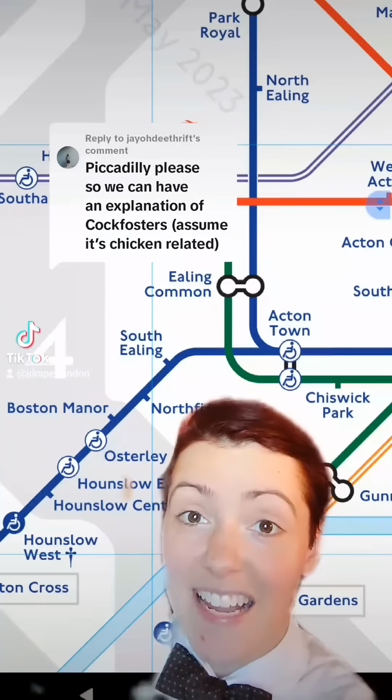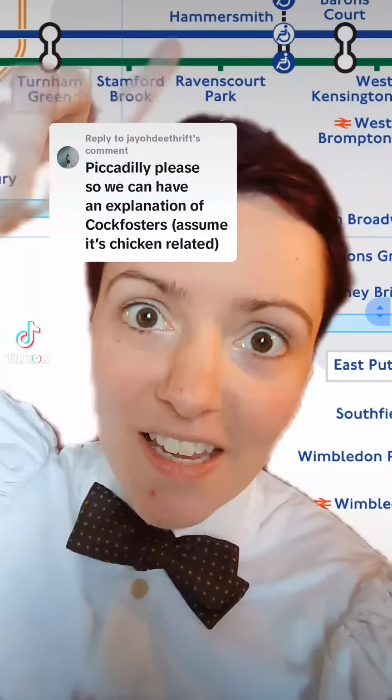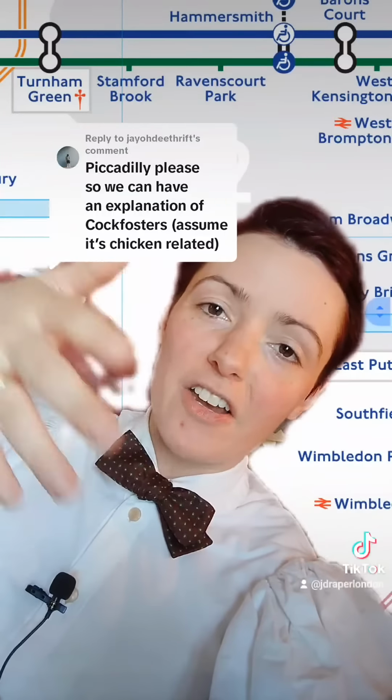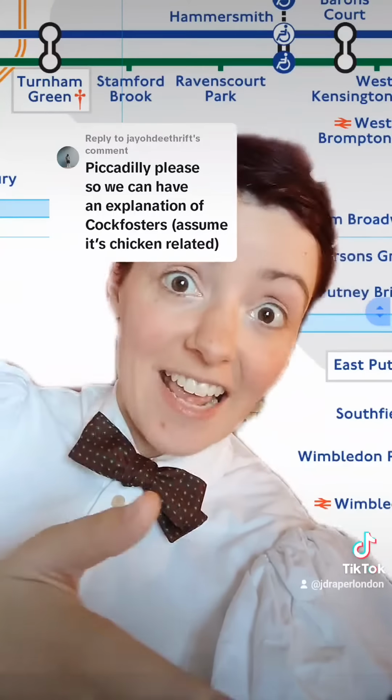Northfields is North Field. South Ealing, south of Giller's people. Acton Town, the town by Oak Tree Farm. Turnham Green, the green by the bend in the river. Hammersmith, a blacksmith's with hammers. Barons Court is a weird one. I can't find any baron who lived there or owned the land there. Best guess is that TfL called it that to match the next tube station.